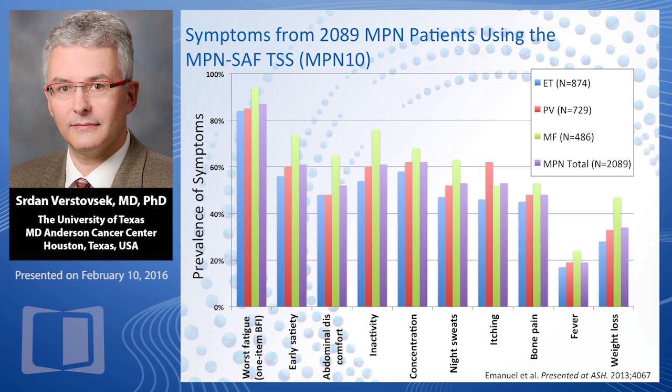Let's talk a little bit about the symptoms in PV. As was mentioned before, uncontrolled symptoms are one of the indications for introduction of cytoreductive therapy in otherwise low-risk patients. Although that is relatively unknown, these patients can suffer, as is seen on this slide, with significant symptomatology. Across the board, these symptoms are similar to patients with ET and myelofibrosis. Therefore, it will be prudent in management of patients with PV to introduce a regular questionnaire that would assess properly, in a semi-objective way, the symptomatology of the patients and how their quality of life is with or without cytoreductive therapy.